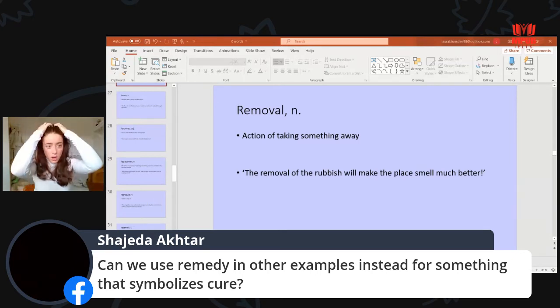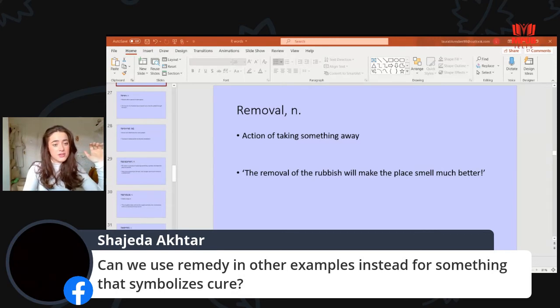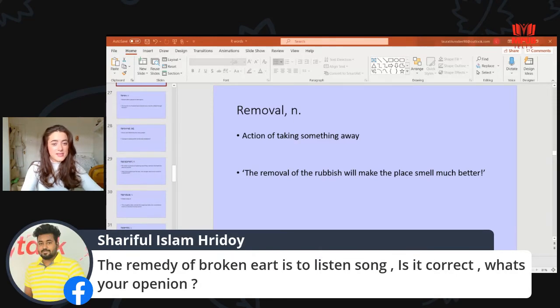There's remedies for things that aren't actively a disease or a condition. It can be anything really that's bad. Okay, so here's a really good one. The remedy for a broken heart is to listen to songs. Is that correct? What is your opinion? Yes, absolutely. That is a really, really good example. Thank you so much for that one. So yeah, that's a really good example for you. Is it Shayeda? Yeah. So the remedy for a broken heart is to listen to songs.